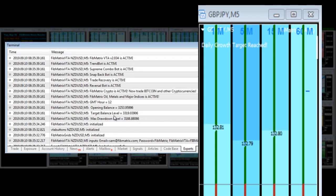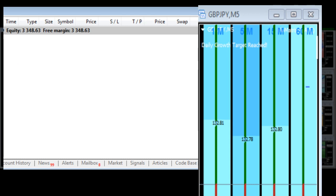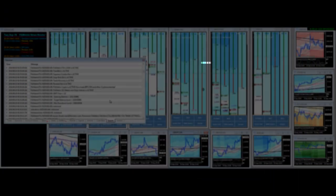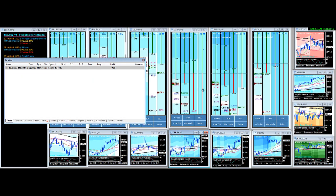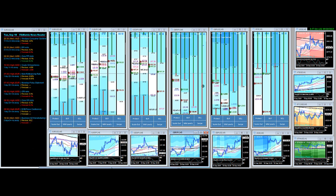Okay, so we started the day with 32.50 as a balance. The target was 33.19. Let's see where we're actually at. 33.48. We blew it away. We blew it away, folks. All right, so that's the goal, to do that every day, is see that daily growth target reach. You see that, you're feeling good. Not only are you feeling good, but you're achieving goals.